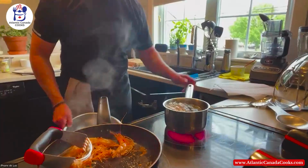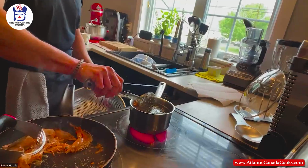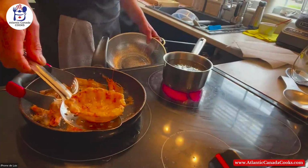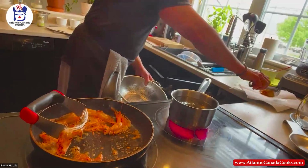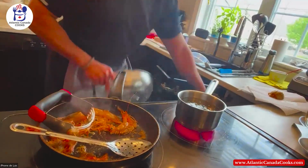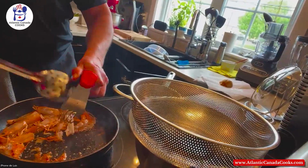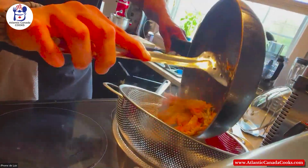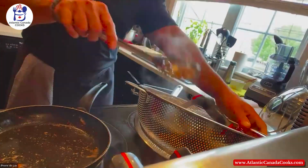Okay, let's check our toston. Our toston is almost done. It is done, actually. So I'm gonna take it off the oil. Look at how beautiful it ended up. I'm gonna put it here on a paper towel. And now I'm gonna take all these flavors from the shrimp's heads. Put it here in the colander. And push it again.